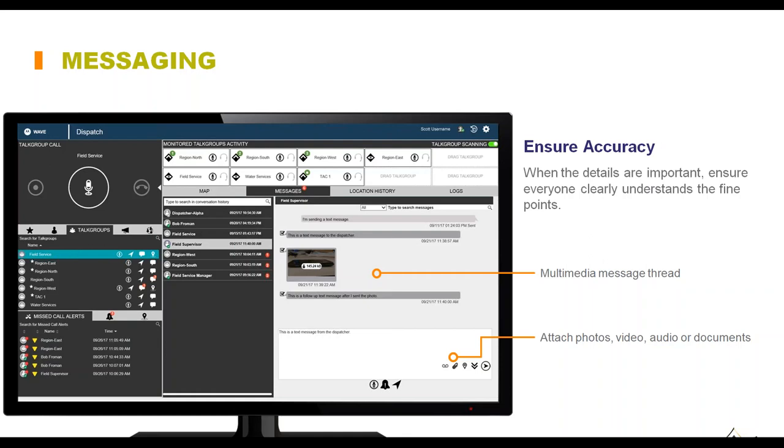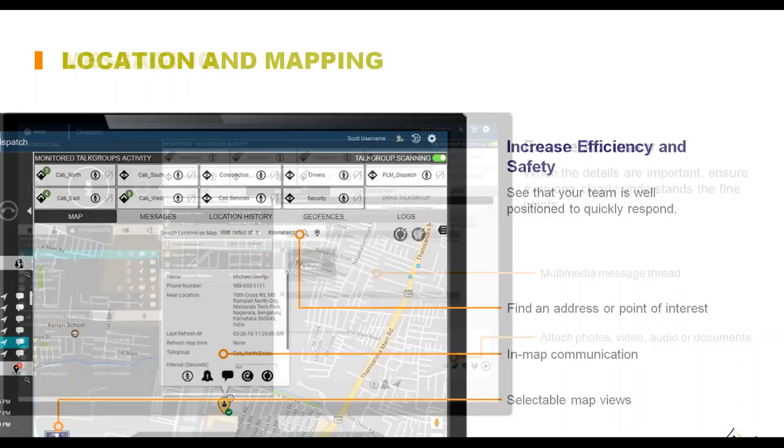And then, as I mentioned, the live streaming video will also be able to show up in the messaging component here as well.